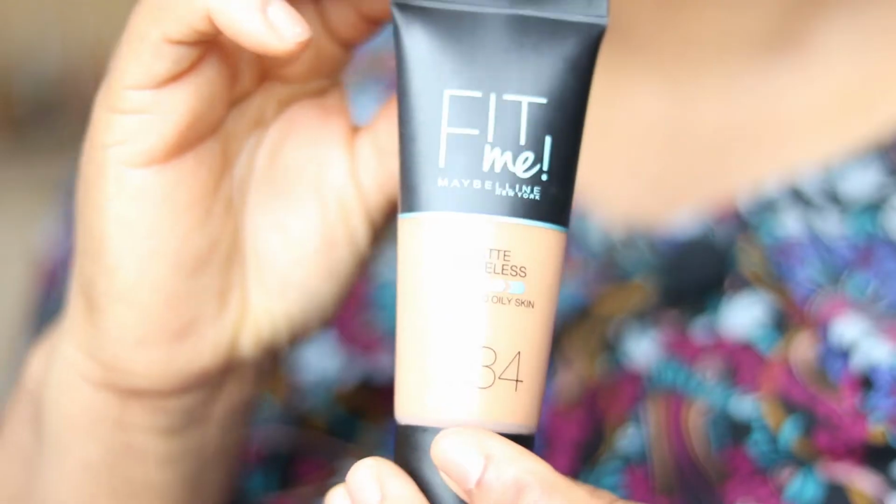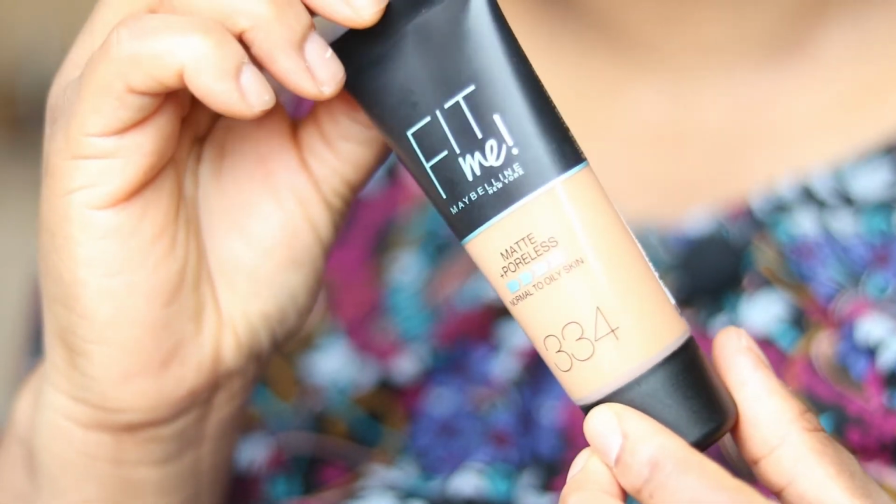So now we're moving on to foundations that are also matte, but they're not very drying or very matte. Which one will I start with? I'll start with the Maybelline one. Now this is the Maybelline Fit Me Matte Poreless foundation. I really like this. It's also a drugstore one. It's under £10. The only thing is the shade range. Even though they have improved, it's okay, but I can't find my exact shade, so it's not what I really, really like.